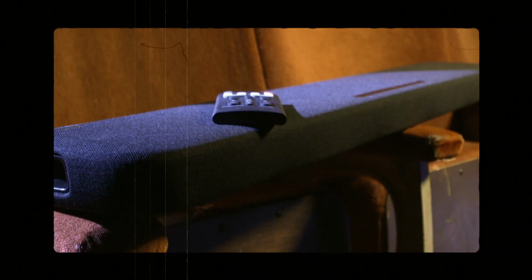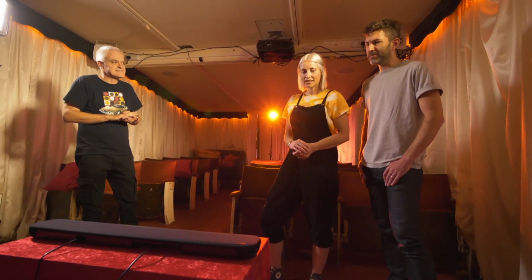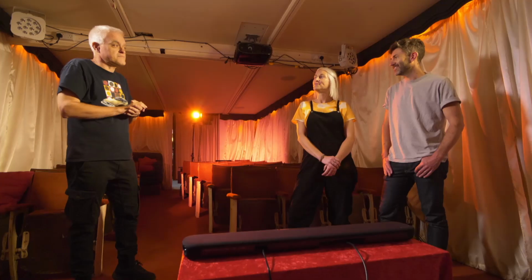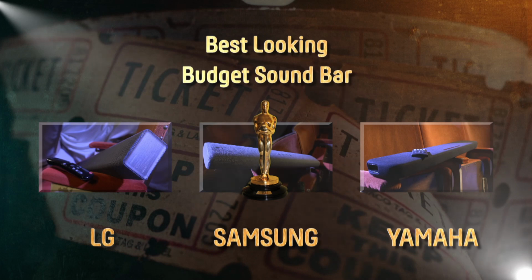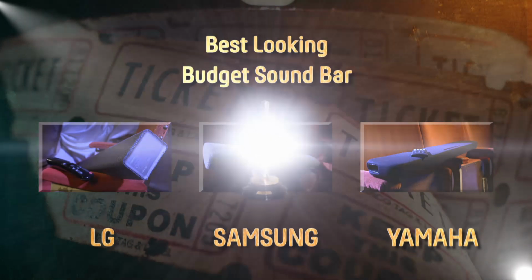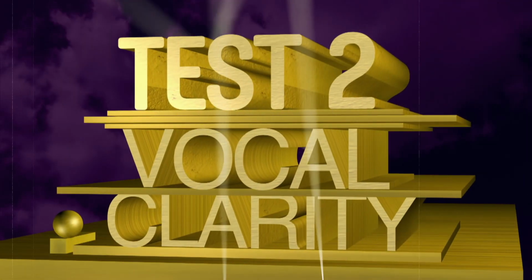Which soundbar will get the all-important critical acclaim? I think I quite like the tweedy one, which is the Samsung. Yep, I like the vintage look. Ah, vintage and dust-resistant. Dust-resistant's important. The mid-range Samsung takes the gong for best-looking soundbar. But how will it fare in Test 2?